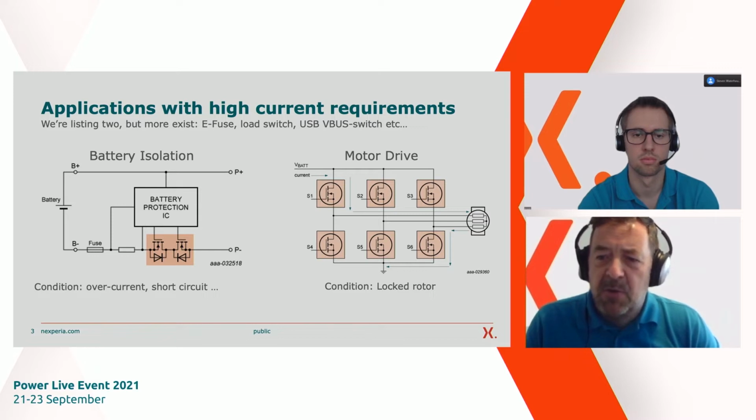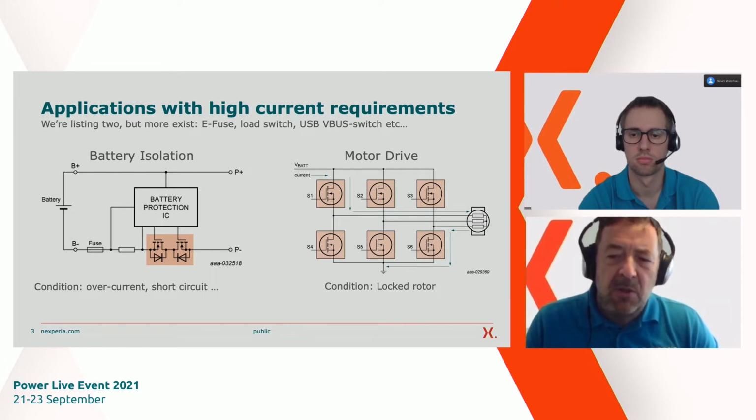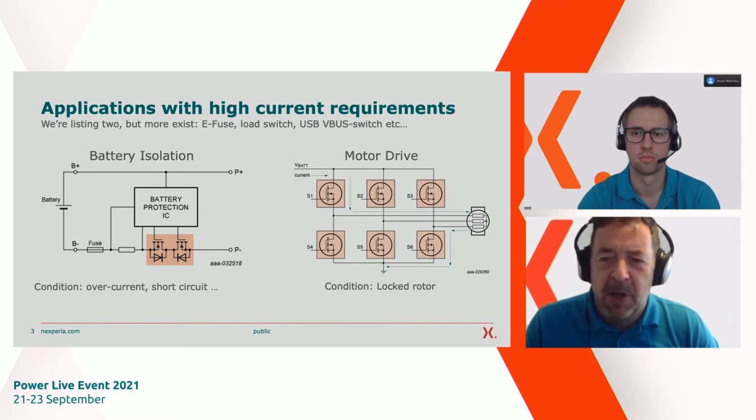Also with motor drive applications, there are situations, especially with power tools or with mobility products, where there's a locked rotor, and the MOSFETs may need to handle 700 amps for just a few seconds. So we're talking about these fault conditions rather than continuous 100% of the operation time.